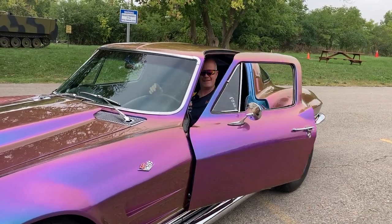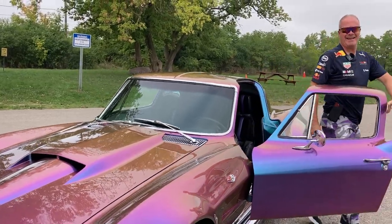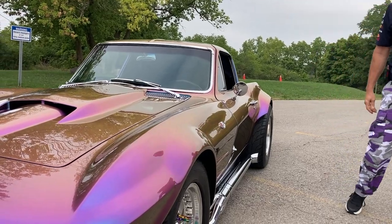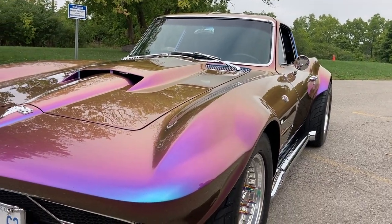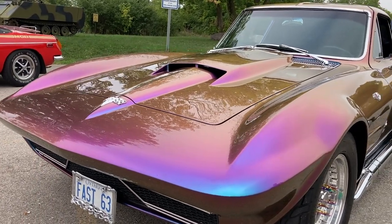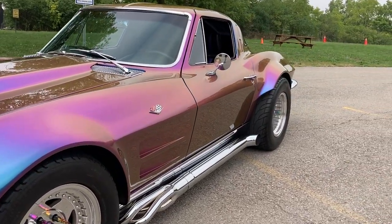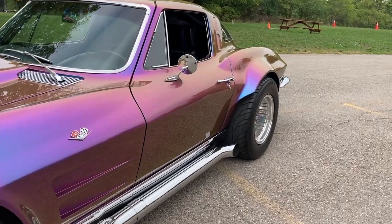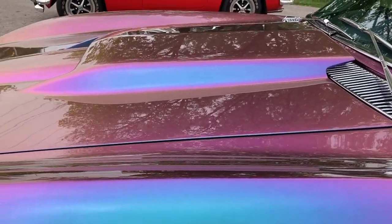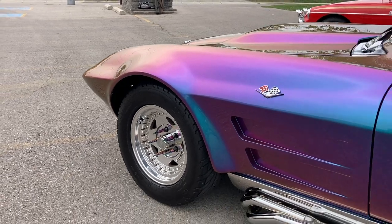Good Lord, Marty. That's something else. Tell me what you've got here. This is a 1963 Chevrolet Corvette, the first year of the Stingray. Oh my God. The color is mesmerizing. Look at this thing. How long have you had it, sir? I've had it for 25 years. And this is definitely not the original color. No, it's not. You've done a lot of work to this little girl.